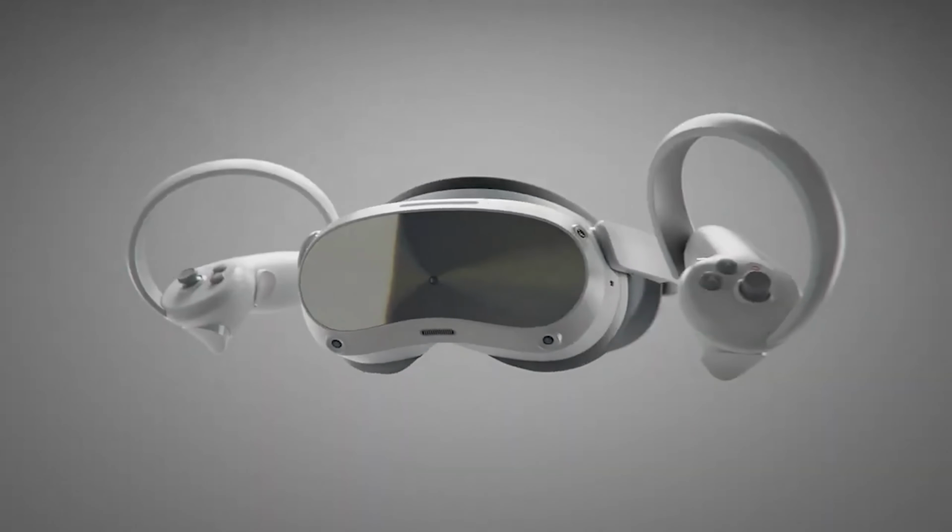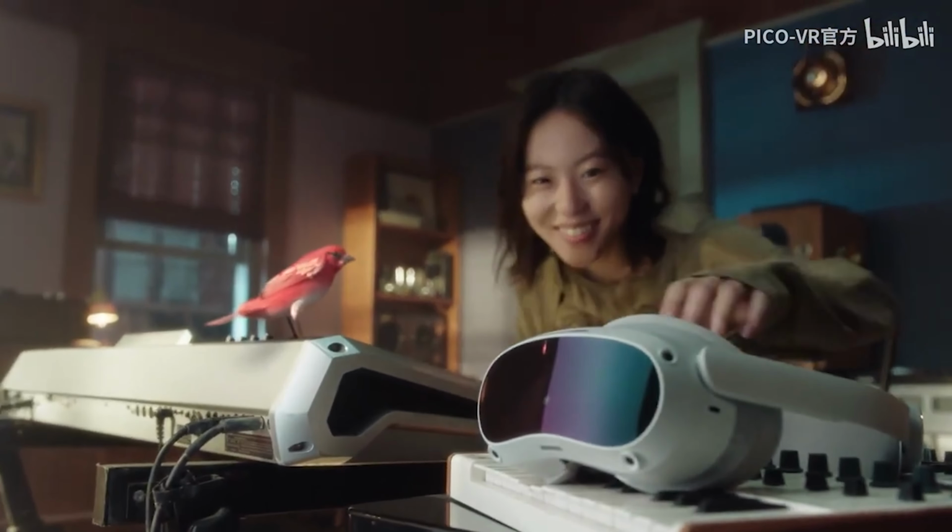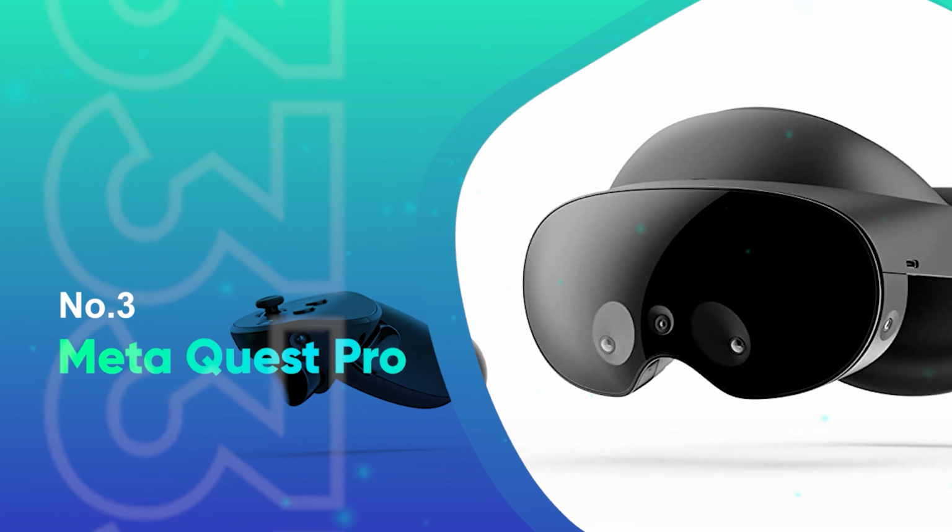As a result, we suggest you check out the Pico Games library before you commit yourself to a purchase of the headset. Number 3. Meta Quest Pro.